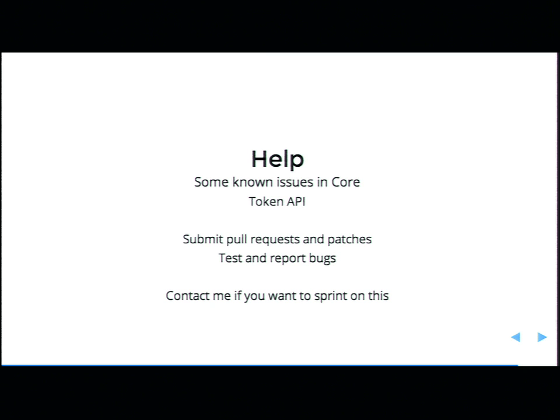If you want to help, there are some known issues in core. For example, the language prefix stuff that I mentioned. Last time I talked about this topic, I had another core issue in here about path aliases and how they change and how contrib is able to react to changes. There have been some improvements there, so I was able to remove that topic from this slide, which is nice. Token API could use a lot of help in Drupal core.